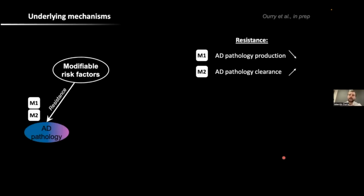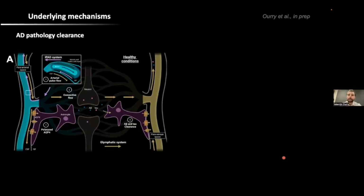Let's then talk about Alzheimer's disease pathology clearance, the second mechanism here. Again, this is a schematic illustration of Alzheimer's disease protein clearance. It's just a schematic illustration. As you can imagine, it is more complex than it is. So you will have here two systems for the clearance: the glymphatic system, which is an overall system, and a very local system, which is the IPAD system, the intramural periarterial drainage here.